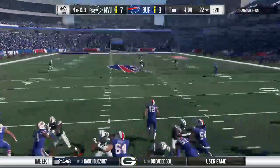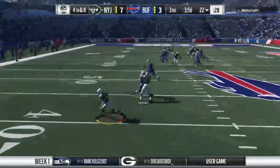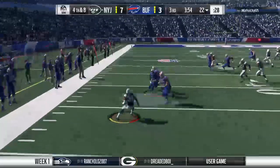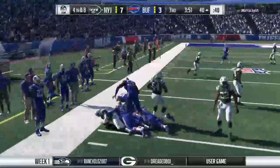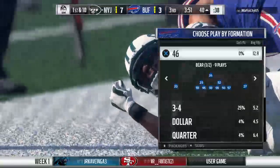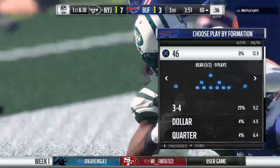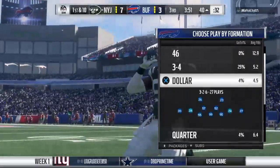He gets this one away, and boy, it's another boomer. Here's Archer. Oh, he slipped right by him. Nearly a huge return. As it is, still a very good one. 24 yards. And the Jets will have a short field to work with as they take over 1st and 10.